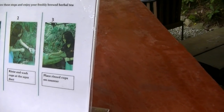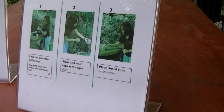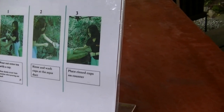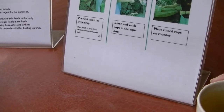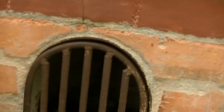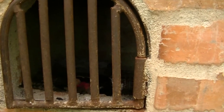So pour out some tea with a cup. The kettle is hot, take caution when pouring it out. Rinse and wash cups at the aqueduct. Place rinsed cups on the counter. Okie dokie. Oh, it's too hot, man. So what do they have actually? This is a very traditional type of setting of heating it. Instead of using gas, they're using coal. If you can see, it's coal. And it's cool to use coal.